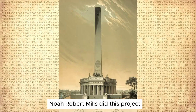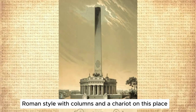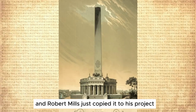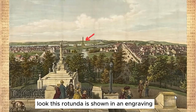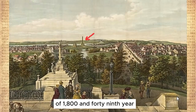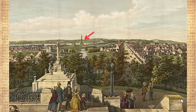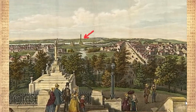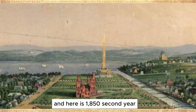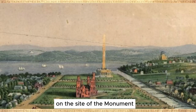No, Robert Mills did not do this project. It looks more like there was a monument in the ancient Roman style, with columns and a chariot on this place, and Robert Mills just copied it to his project. Look, this rotunda is shown in an engraving of 1849th year. And here is 1852nd year. Again we see an ancient Roman monument on the site of the monument.